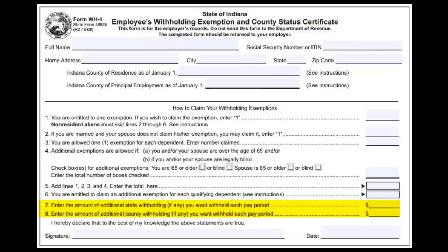On line 8, you may list any additional county tax you wish to have withheld. County tax is also a flat percentage rate. To complete this, sign the form at the bottom of the page as you have entered your name on the form and date it with the date you have completed it.